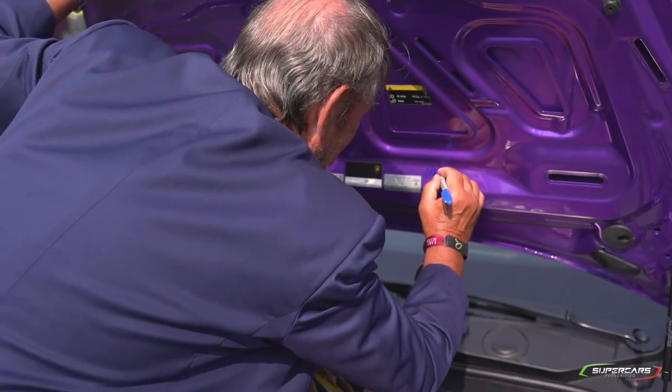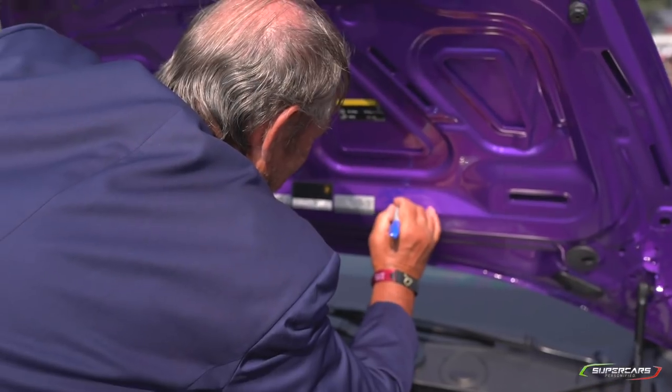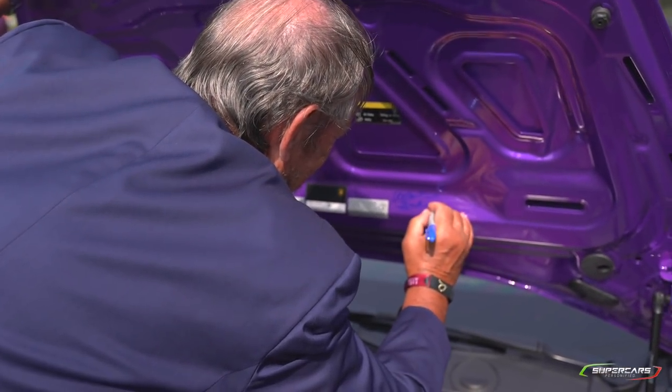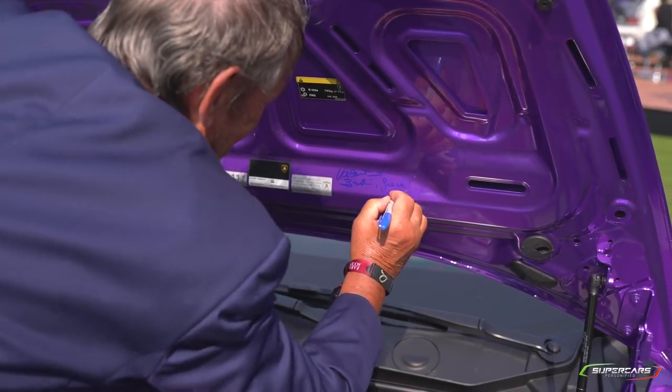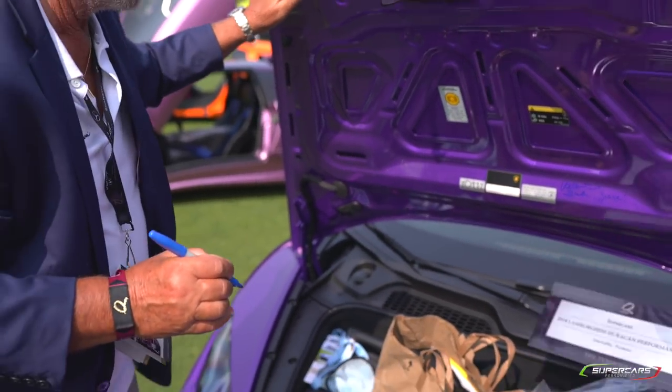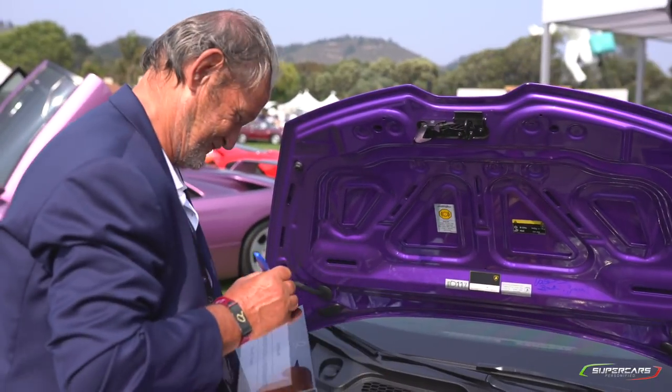I get a double signature. There we go. That looks much better. That is way better. Excellent. And this one, you can clean this one. And if you want to just sign across there too for me, that'd be awesome.